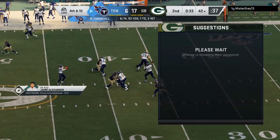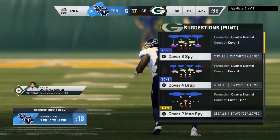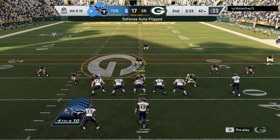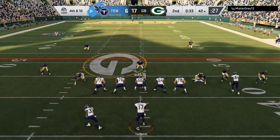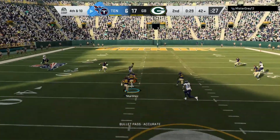Now yet another incompletion here as they fail to connect on third. Not only was the call spot on, how about the execution of that defense right there? The zone was absolutely locked up tight. He was trying to force it in there on third down. But if there's a time to force it, he felt like he needed to make a play, right? Yeah, exactly right. Third down, you got to try and find something. There's nothing available there for him.